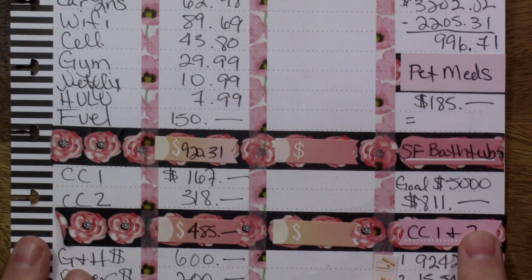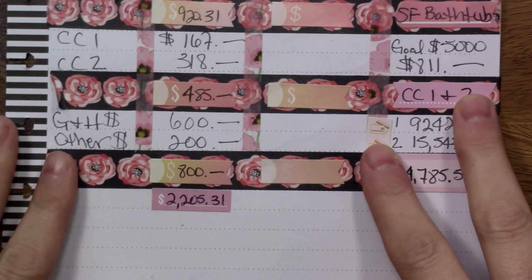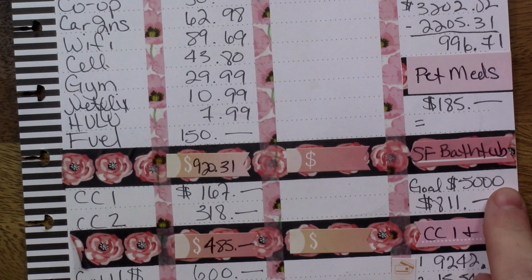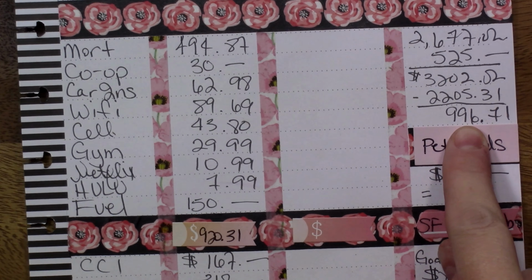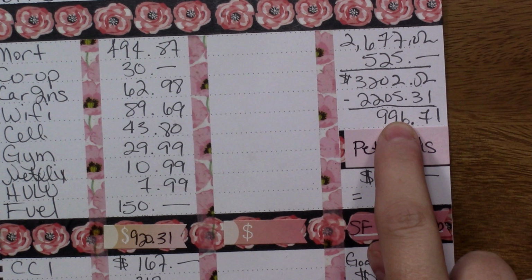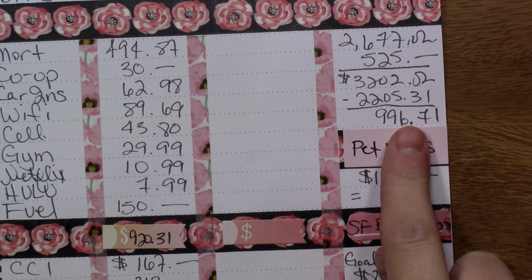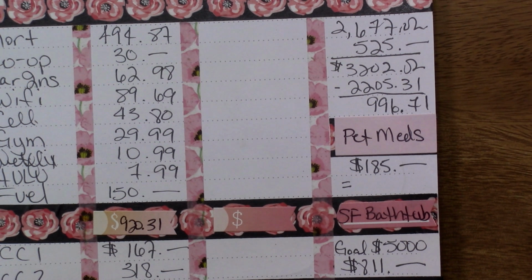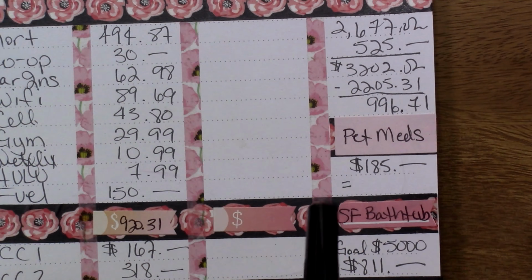Here's what the bills we thought they would be. This is about the total I figured I would be spending. And I was hoping to save about $996.71 to go towards a sinking fund for the tub at the other house. So, how did I do? Well, let's get started here.